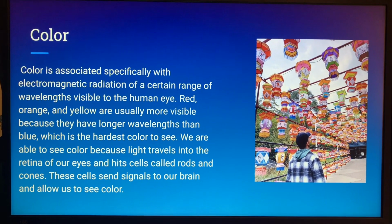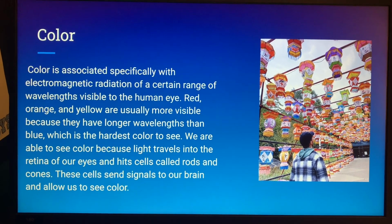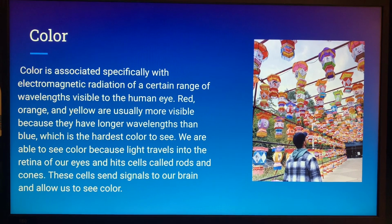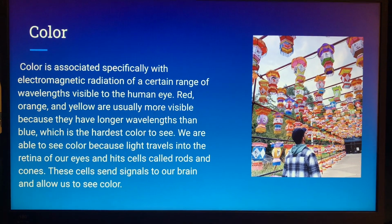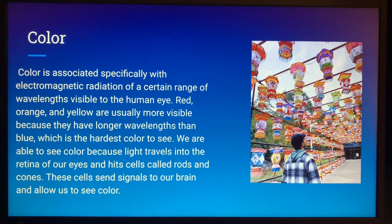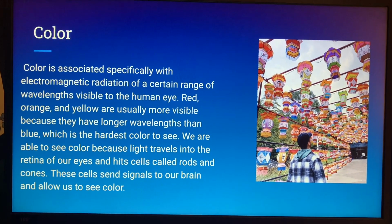Color is associated specifically with electromagnetic radiation of a certain range of wavelengths visible to the human eye. Red, orange, and yellow are usually more visible because they have longer wavelengths than blue, which is the hardest color to see. We are able to see color because light travels into the retina of our eyes and hits cells called rods and cones. These cells send signals to our brain and allow us to see color.